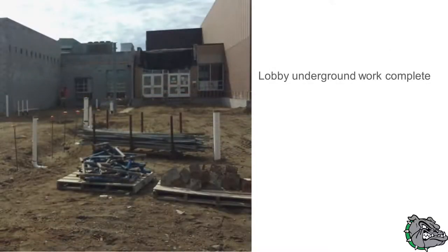So moving forward, you can see that during October there was a lot of underground work that was being completed. The underground work included getting some electrical roughed in, but also a lot of the plumbing needs that needed to be completed in the community center, multi-purpose room, the new community ed office space, the atrium entrance, as well as that automotive center that we saw already.